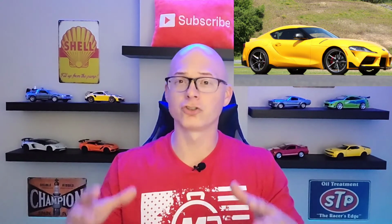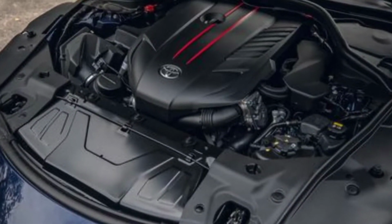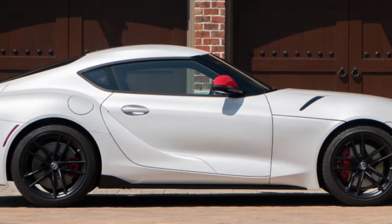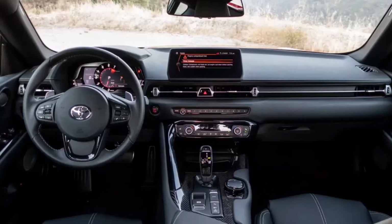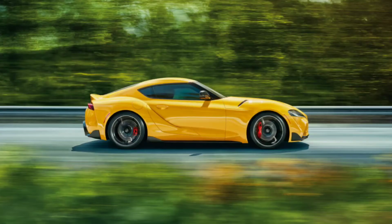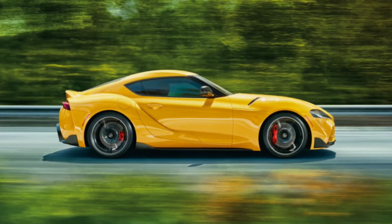It handles so incredibly well. Now this is a turbocharged V6 putting out 382 horsepower and 368 pound-feet of torque. Now that 382 horsepower has been dynoed at the tires. Toyota rates it at the crank, but we're getting those numbers at the tires, which means this car could be putting over 400 horsepower. Now that is with a very quick 8-speed automatic transmission, 0 to 60 in a very impressive 3.8 seconds. And it will run the quarter mile in 12.1 at 117.